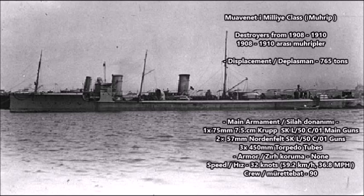Now, this class consisted of four vessels, the Muavenet-i Milliye, the Yadigar-i Millet, the Numune-i Hamiyet, and the Gayret-i Vataniye, which were all constructed by the German Schichau Ship Manufacturing Company, based in Elbing, Germany, again between 1908 and 1910.